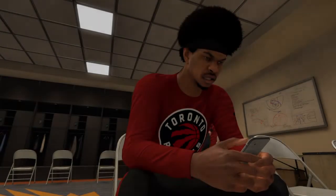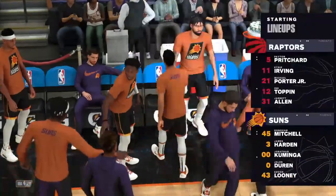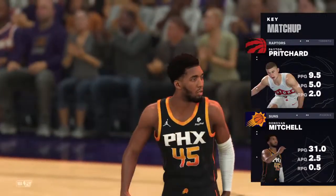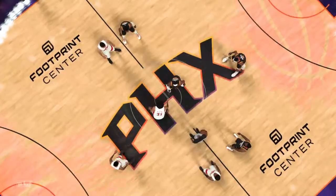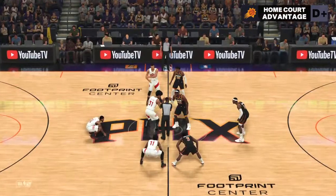And a look behind the curtain here. Here are the 5 for the Raptors. They've got Toppin. Also, Michael Porter's out there. Kyrie Irving is out there with Allen. And it's Pritchard in at the point. And for Phoenix, we've got Harden. Duran out there with Kevon Looney. Then it's Kuminga. And it's Mitchell in at the point guard.